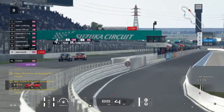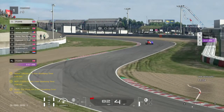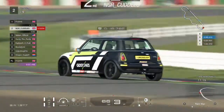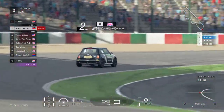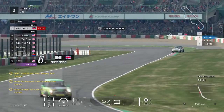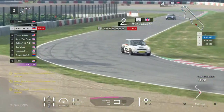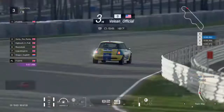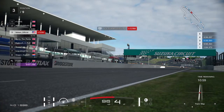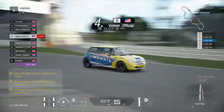So 9 in the lobby at the minute. F124 still holding that top spot, 57.4 on the second lap. NGR Cuddles then, he's pushed himself up into second with a 58.0. Again, another one just running wide on that last turn to the start-finish straight. Oh, that's the wrong corner, apologies. So it is a bit of a tough one if you're coming in there hot. The first corner is quite easy, the first sort of apex, but the second one is a little bit difficult to get right.